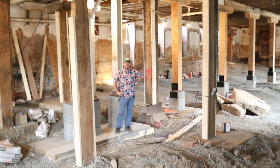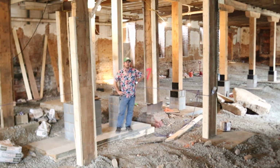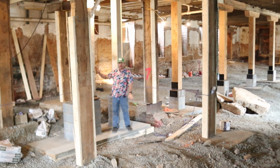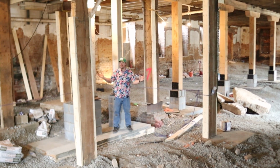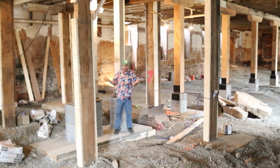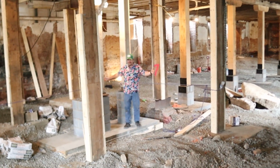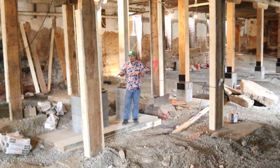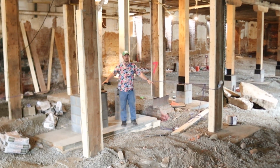Probably the most intense thing we did this week was support column number 7 and column number 8 from very far away so that we could raise up the building one last stupid time and then support it really far away, cut out the old stack stone footings and pour a new footing, which I'm standing on currently.